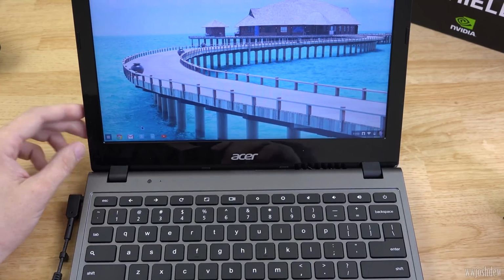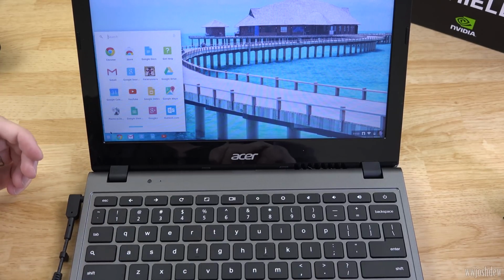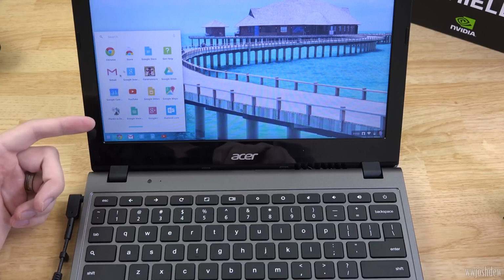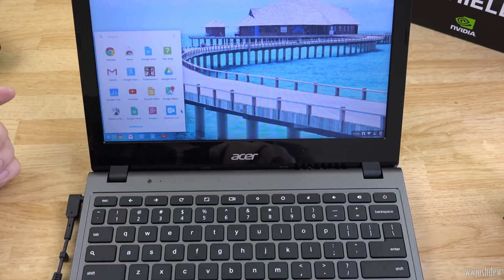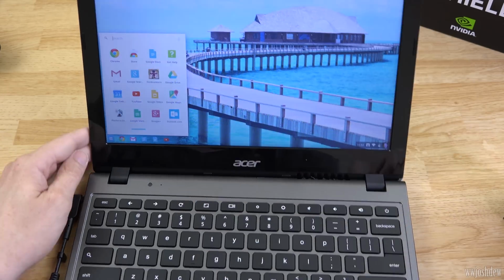All of your applications are going to be like little bookmarks down here. So if we wanted to open up something like Plants vs. Zombies or Chrome or Netflix, for example, if you click on Netflix, then it's going to take you to the website. Everything is a website.